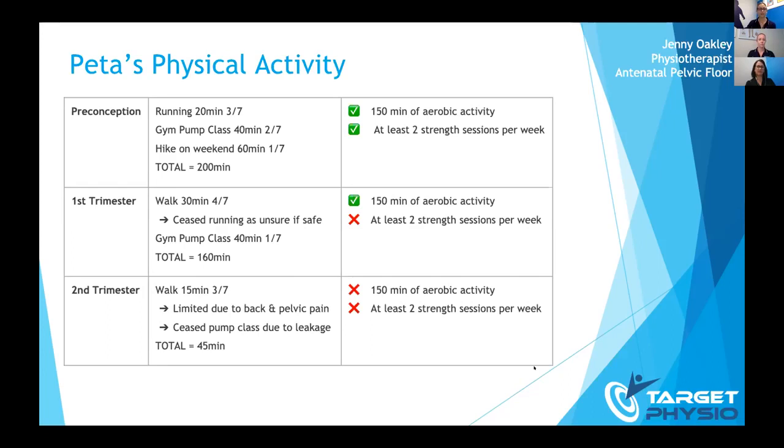And now she's in her second trimester, and her back pain and her pelvic pain is really limiting her activity. And she's stopped the pump class because of the leakage she was getting. So she has dropped her activity to just 15 minutes of walking a few times a week. And so definitely not meeting the aerobic activity and not getting her strength sessions either.